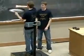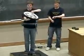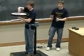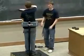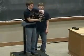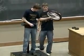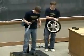So when he flips it over and the wheel is spinning the other direction, in order for the overall spin to stay the same, he has to start spinning the other way. And this is angular momentum. This will be out here after the show for you to play with if you want to.